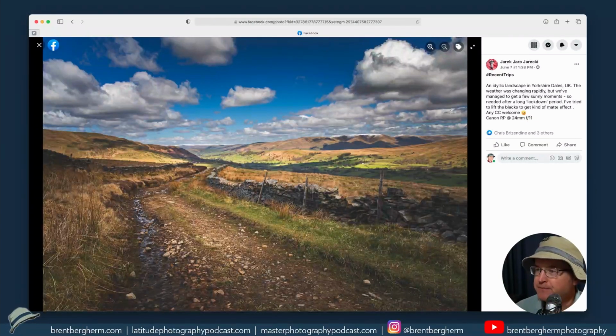All right, Jarek has an image here, an idyllic landscape in Yorkshire Dales, UK. That's awesome. We've got something from the UK. We had something earlier from Australia. I really love seeing these international images. So the more the merrier. I hope we can see more as we come.